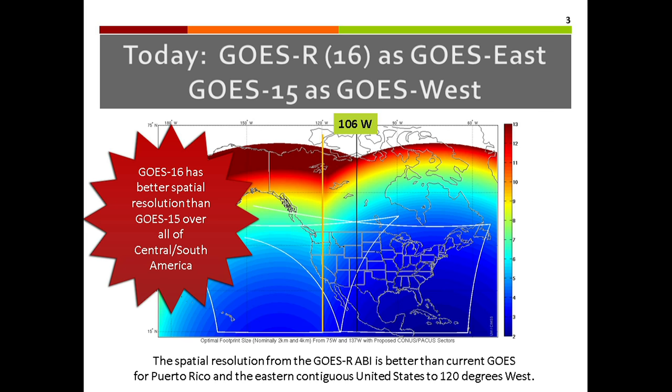Now, when GOES-17 becomes operational, let's say best case everything ends up working. I'm not sure if that'll happen. Best case, then the dividing line for better spatial resolution between GOES-16 to the east and GOES-17 to the west is at 106 degrees west longitude. So again, most of Mexico, Central and South America will be using GOES-16 with its better spatial resolution, and only the northwestern part of Mexico and of Baja would have better resolution from GOES-17.